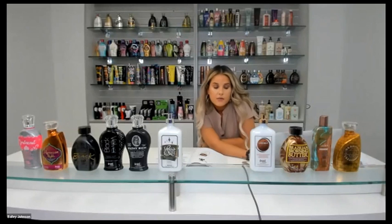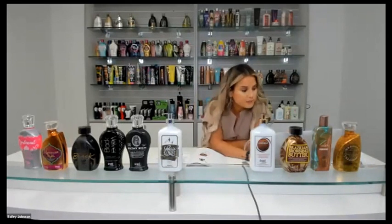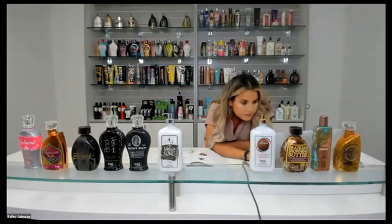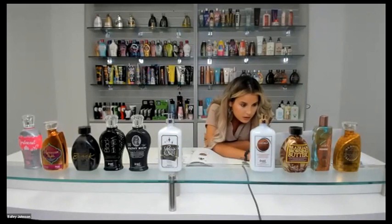The new lotions, 4 of them are available right now. The only ones that are not currently available are Moroccan Midnight and Him Atlantic. But everything else is available for purchase right now.